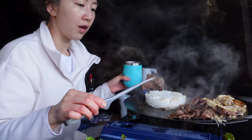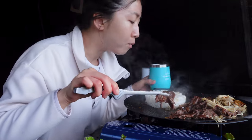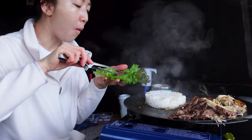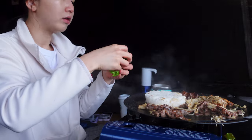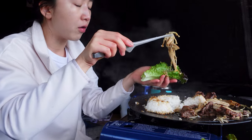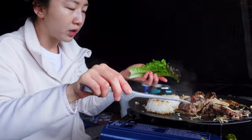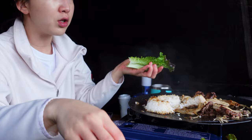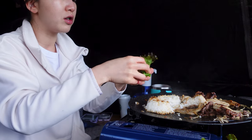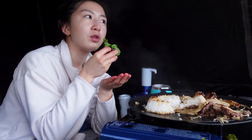Taste test with the wine. Actually, something that I recommend if you go camping is to get marinated meat instead of plain steak and then coming to the campsite to marinate or to cook it. Have it all done for you, so all you have to do is cook it. So much better, so much tastier.